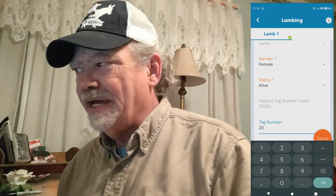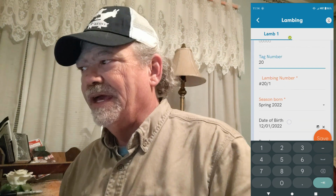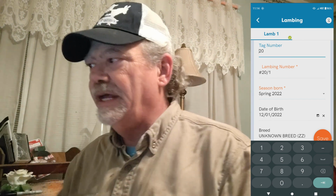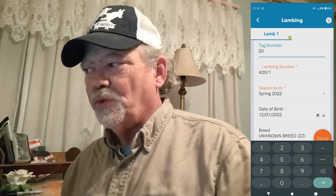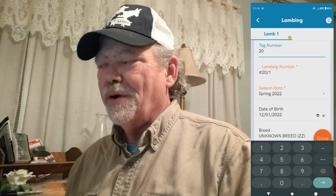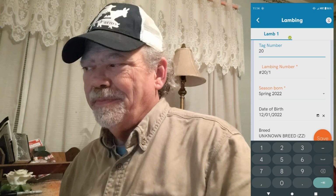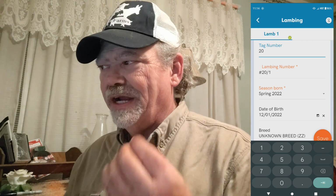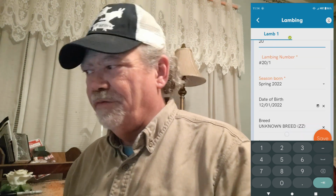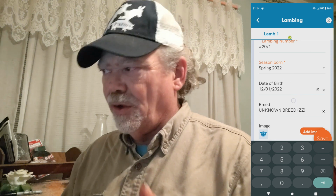But I'm going to manually enter this lamb's tag number, the lambing number, number 20. 20 is the 20th set of lambs born. It is a single, so it's 21. Spring season of 22, actually not exactly, but close enough. Date of birth, breed unknown, simply because we don't know the exact breed of the ram. We can even record an image of the animal if we want to. We could upload that also.